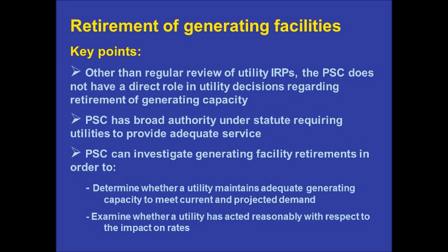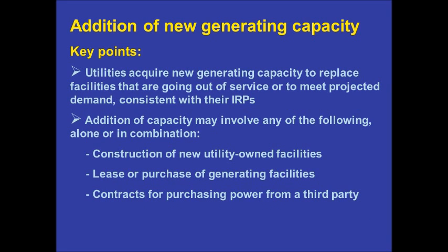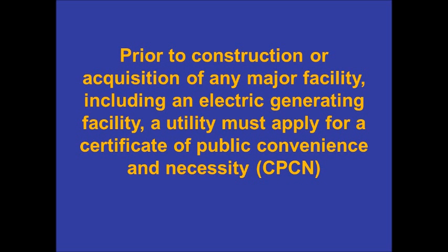Utilities generally seek to add generating capacity for one of two reasons: to replace facilities that are going out of service, or to meet demand projections in their long-range plans. Utilities have several options for adding capacity. They can choose to construct new power plants that they will own and operate. They can lease or purchase existing facilities from another company, or they can enter into long-term contracts to purchase power from a third party. If an electric utility wants to build or purchase a power plant, or any other major facility for that matter, it must seek approval from the Public Service Commission by applying for a Certificate of Public Convenience and Necessity, or CPCN.